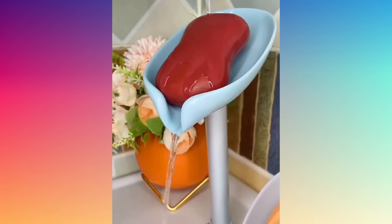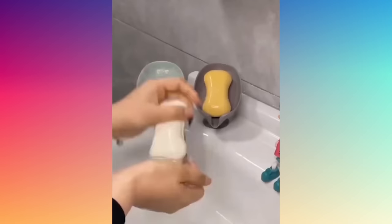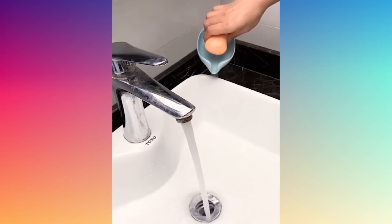Such small yet very thoughtful design changes to everyday items we use would solve half of the frustrations and problems of modern life.